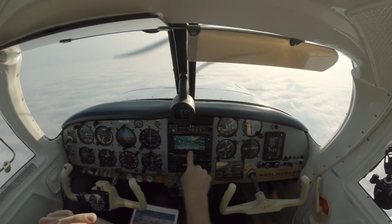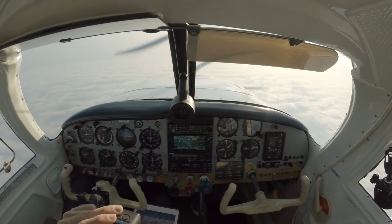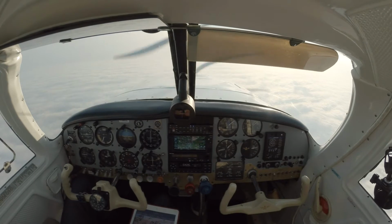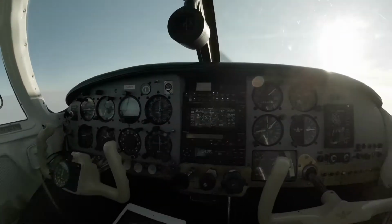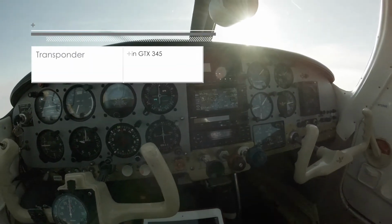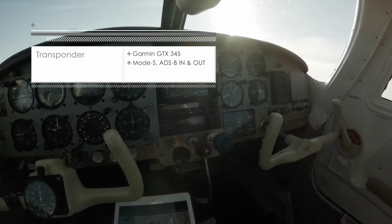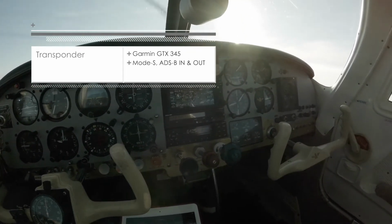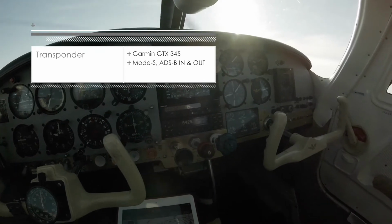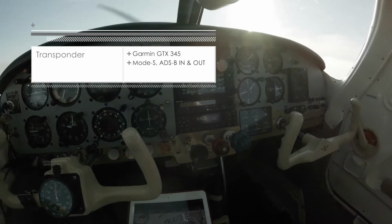So this unit satisfies my needs for IFR flying and satisfies the 8.33 kilohertz mandate. Then the transponder down here is a Garmin GTX 345. That's of course coupled with the GPS, and it's an ADS-B in and out transponder.